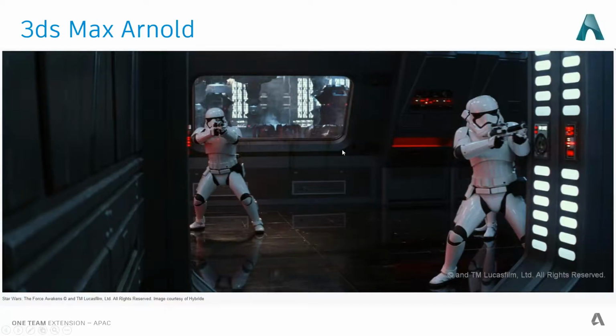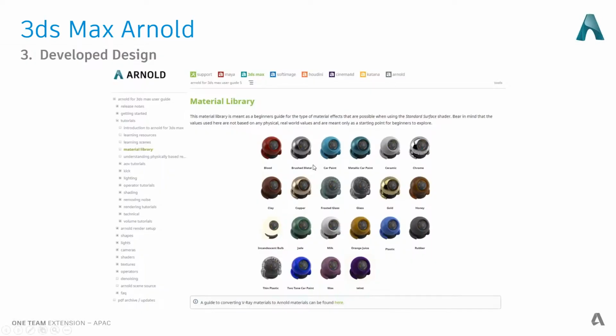So, visualization. Now, some people do send this out of the house. Some people use Enscape, Lumion. We have Arnold, which is inside of the AEC Collections now. Arnold's claim to fame is that it was used on the Star Wars movies. It's a powerful rendering engine. It's got some really good physical materials and lighting, so you can get some really good results.